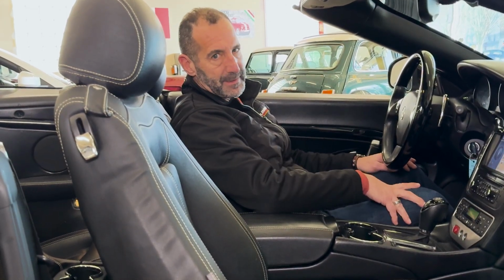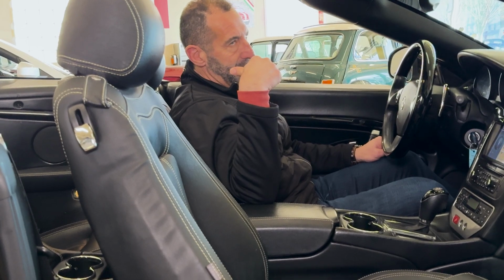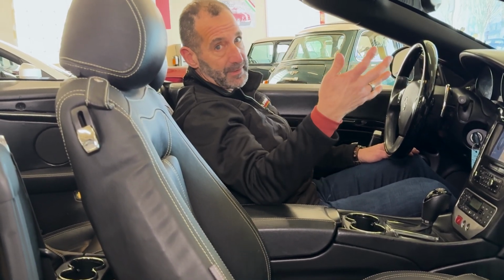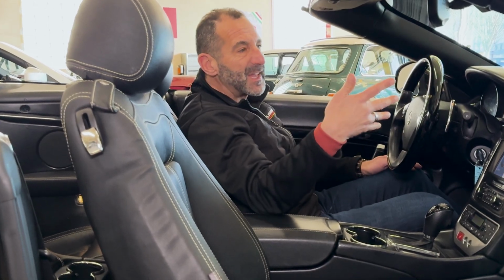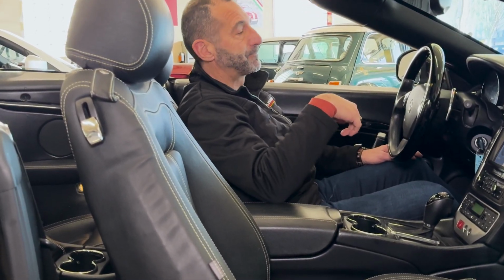When you push the sport button in this car, it opens up the exhaust, right? And then you get this sound that you just really can't get from any other car. You get the best of both worlds, having two exhaust systems: a nice sounding exhaust when you drive the car, or a high performance sounding exhaust when you push that.